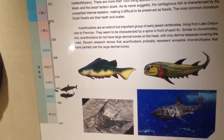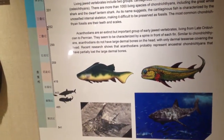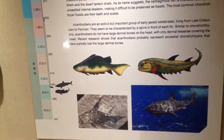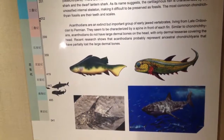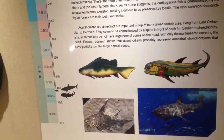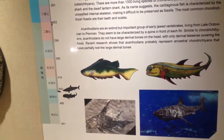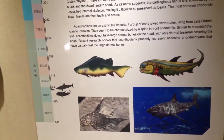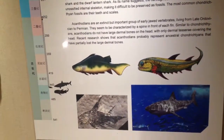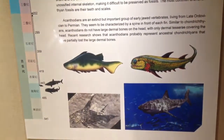Acanthodians are an extinct but important group of early jawed vertebrates living from late Ordovician to Permian. They seem to be characterized by a spine in front of each fin. Similar to the chondrichthyans, acanthodians do not have large dermal bones on the head, with only dermal tesserae covering the head. Recent research shows that acanthodians probably represent ancestral chondrichthyans that have partially lost the large dermal bones.